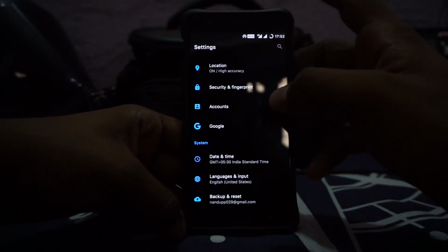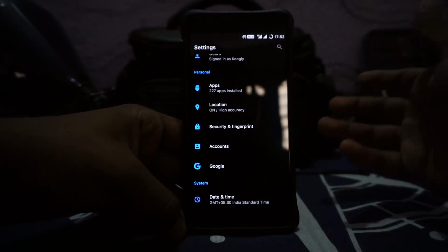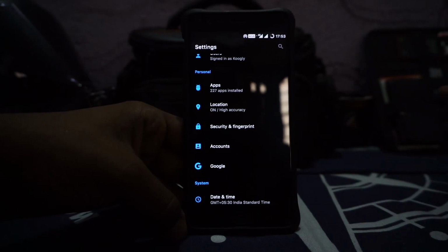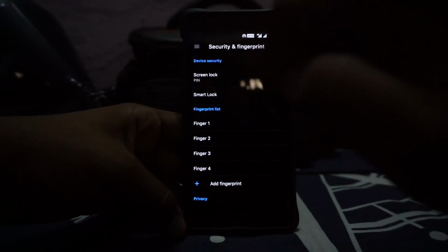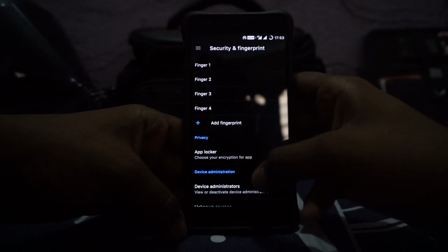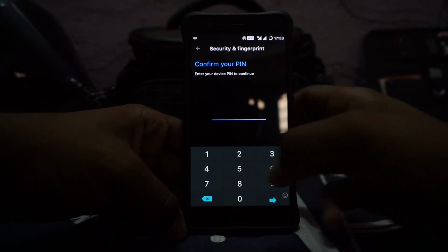Apart from that, most of the things you see here are basically the stock version of Nougat. That is 7.0. A bit of 7.1 features are not still here, so you will have to make a few compromises in that regard. In security and fingerprint sensors, now it does have fingerprint scanner, it does have a smart lock, and the Oxygen OS Open Beta 9 has the fingerprint scanner. It's faster than ever. I mean, it is really fast. It does work out really nicely, and I really appreciate the app locker functionality in this one.